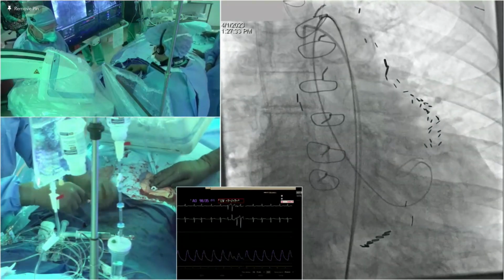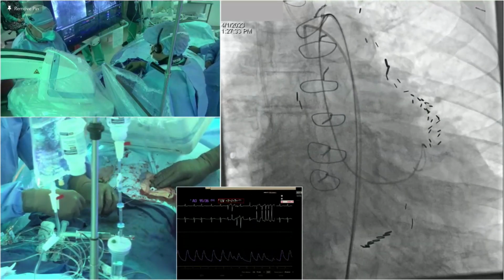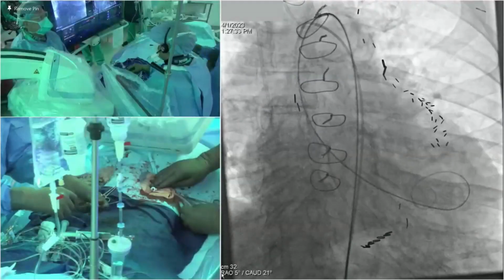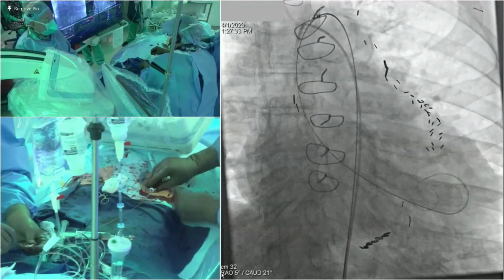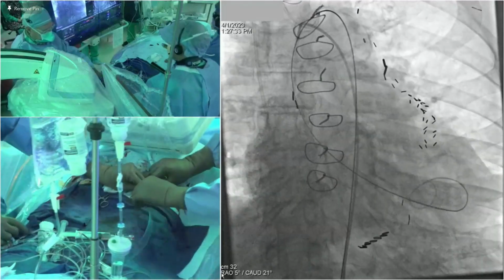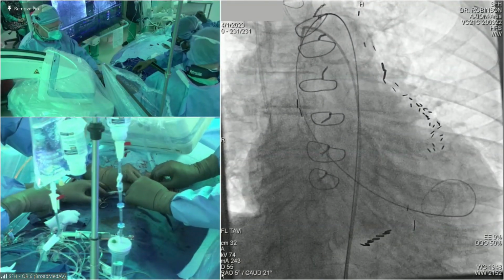Okay, so now this is the wire, a pre-shaped wire that we're using. It sits at the LV apex. It looks like you're using a Confida wire, right? Confida wire, correct.